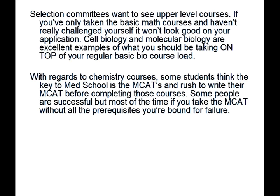Selection committees want to see upper-level courses. If you've only taken the basic math courses and haven't really challenged yourself, it won't look good on your application. Cell biology and molecular biology are excellent examples of what you should be taking on top of your regular basic bio course load.